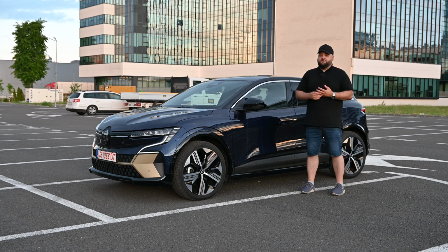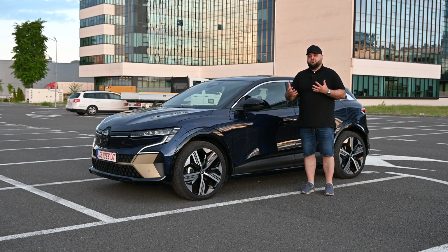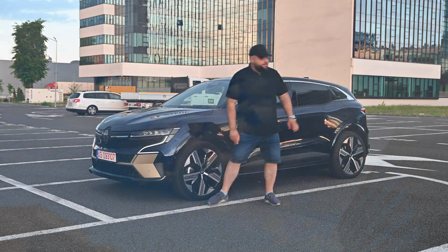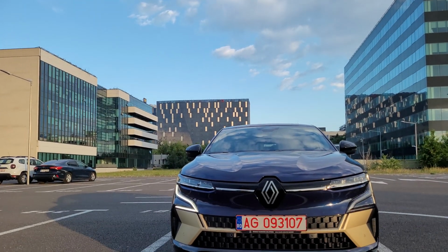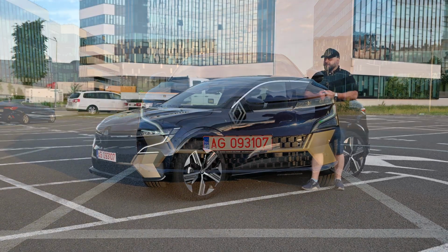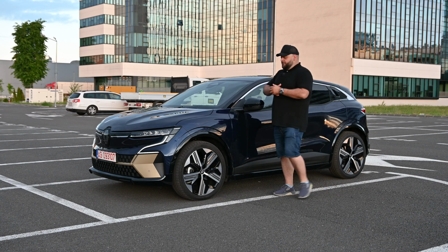But the fact that it is built on an electric platform means that the designers had a lot more to say in how this car looks and were able to position the wheels as close to its extremities as possible. So you will notice the short overhangs up front and in the back, and that was done on purpose to make this car look a bit more aggressive, and it works. I mean, it absolutely looks really well.